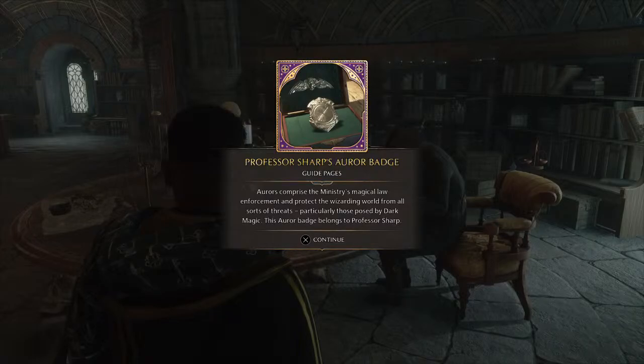Professor Sharp's Auror badge. Aurors comprise the Ministry of Magical Law Enforcement and protect the wizarding world from all sorts of threats, particularly those posed by dark magic. This Auror badge belongs to Professor Sharp.